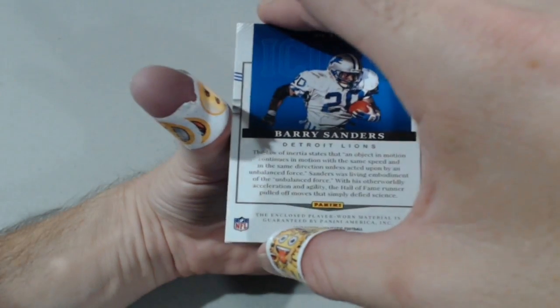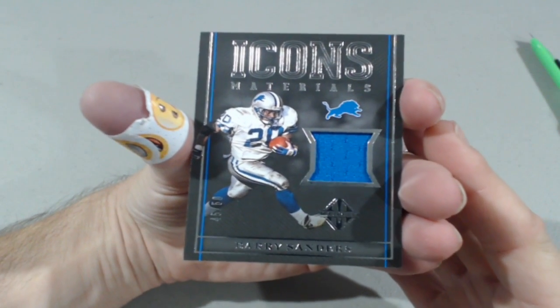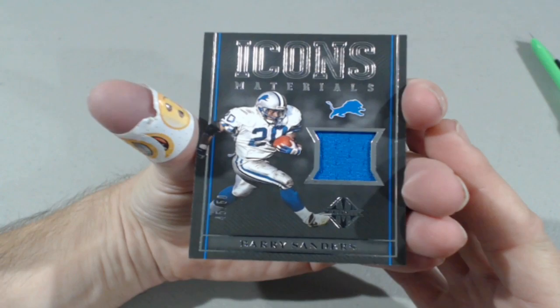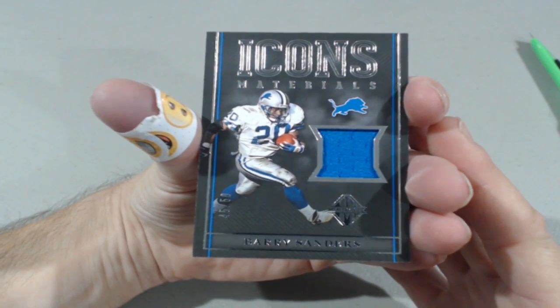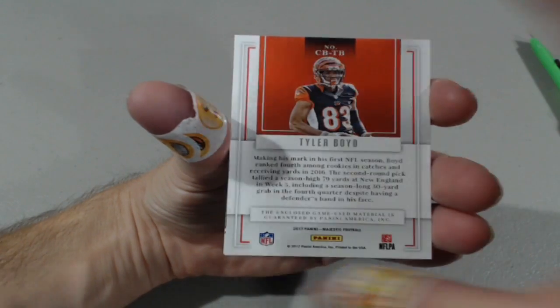We're just getting better and better. Barry Sanders will be next. Icons materials 45 or 50. That's probably 30 or 40 bucks just by itself. For Detroit, Cam Cantico with the Lions. And then Tyler Boyd will be our last.